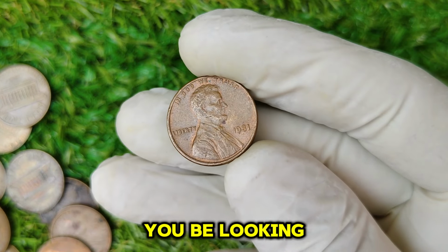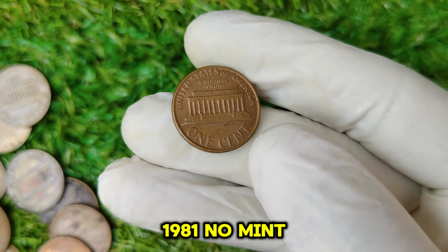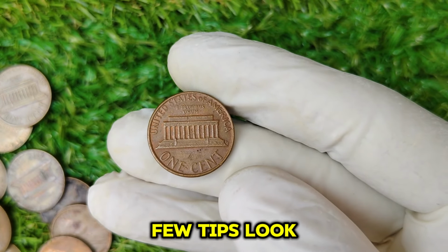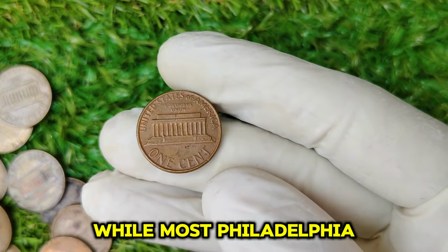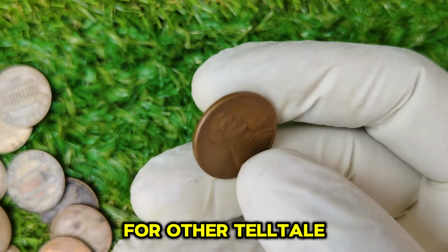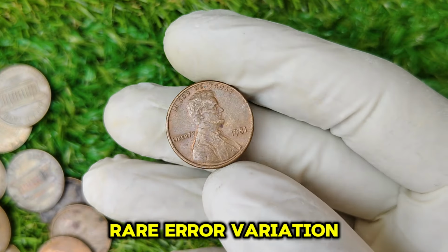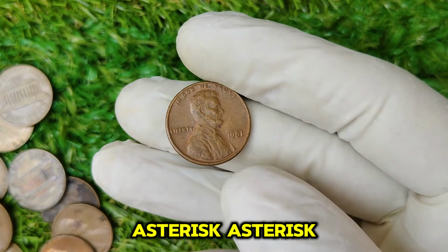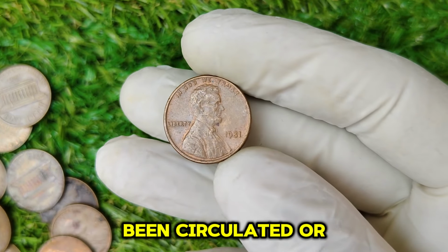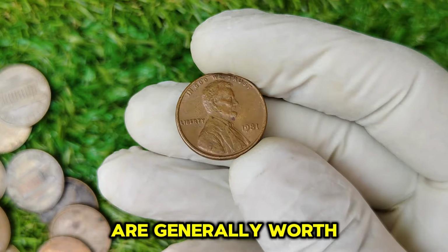So, what should you be looking for if you think you might have one of these rare 1981 no mint mark Lincoln cents? Here are a few tips. Look for the no mint mark. While most Philadelphia pennies won't have a mint mark, you'll want to examine the coin for other telltale signs of the rare error variation. Check the condition. The better the condition, the more valuable it will be. Coins that have been circulated or show a lot of wear are generally worth less.